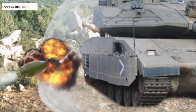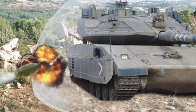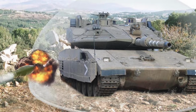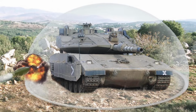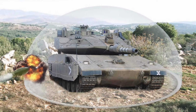Trophy is an active protection system, APS, designed to protect vehicles from ATGMs, RPGs, anti-tank rockets, and tank HEAT rounds. A small number of explosively formed projectiles destroy incoming threats before they hit the vehicle. It's essentially designed to supplement the armor of light and heavily armored fighting vehicles. It's developed by Rafael Advanced Defense Systems Limited of Israel, and 1,000 systems have been fielded to all major Israeli ground combat platforms, which include Merkava Mark III and IV and Namer APCs.